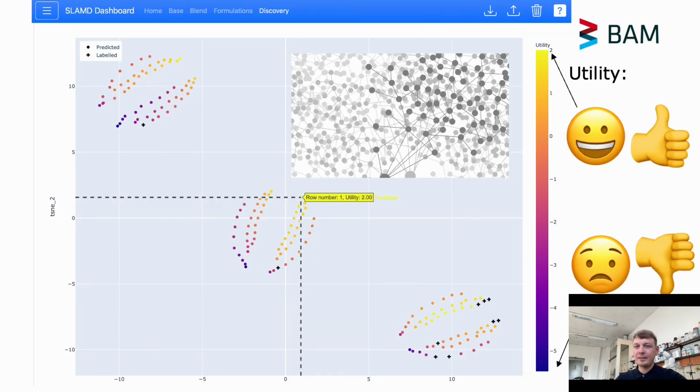With some lab data at hand, the optimization now follows. This slide shows about 200 small dots. Each dot represents a material recipe. The color indicates the expected utility of the recipe. The more yellow, the more useful. The arrangement of the dots is similar to the slide we saw at the beginning. Materials that are made in a similar way are next to each other.